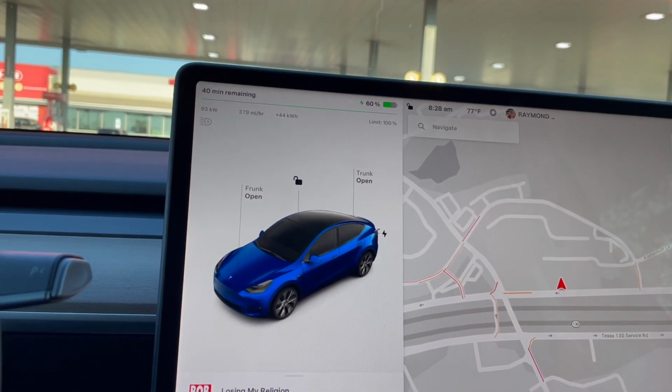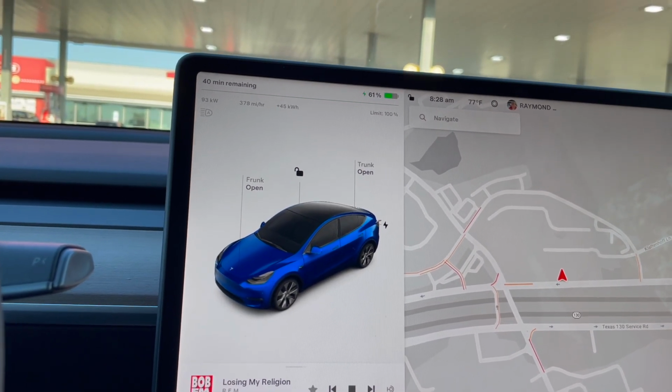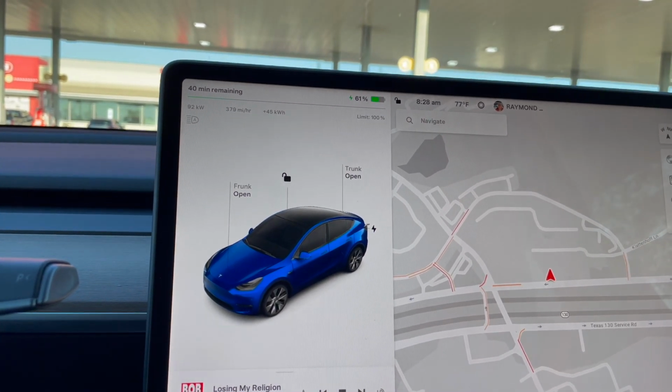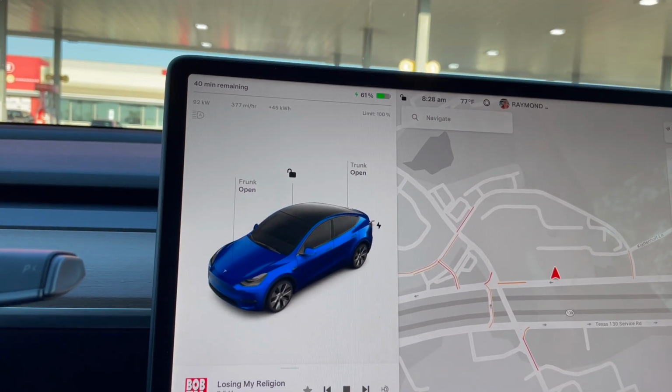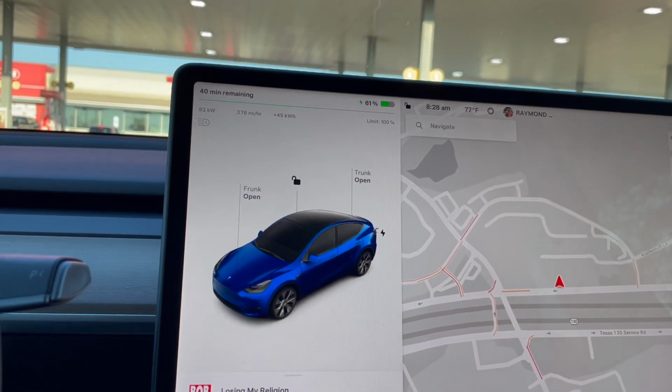Actually, going back to this morning, oh, there's the flag right there. The flag is hanging flat, just hanging straight down. So I guess there's almost no wind. Okay, that's good.